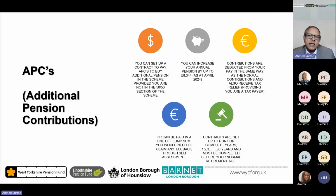APC contracts are set up to run for whole years, so 1, 2, 3 years or up to 30 years as an example, but the maximum number of years is up to your normal pension age. The shortest period you can pay over is 12 months. And if you're less than a year from your normal pension age, you can only pay by a lump sum, just to be aware.